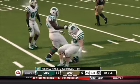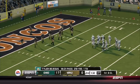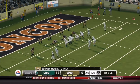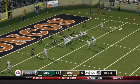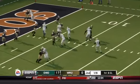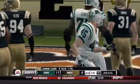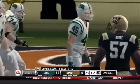Gained 6 yards on the play, and they'll come away with a first down. Heads up play by the quarterback to find his receiver in traffic and get the ball into his hands. It's the 9th play of the drive. At the 6-yard line, and he manages to get back to the line of scrimmage, and that's it.